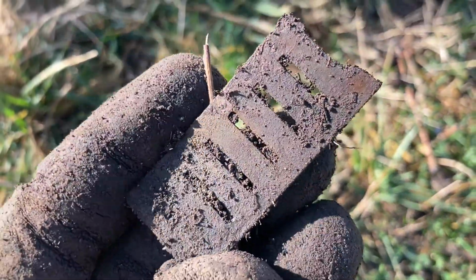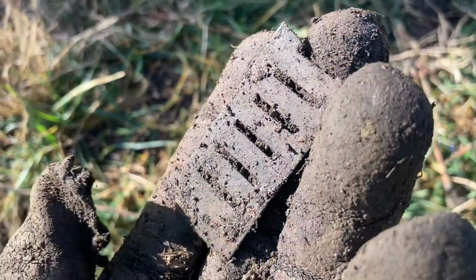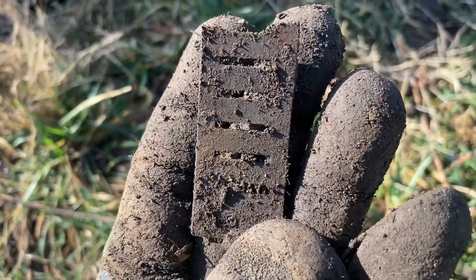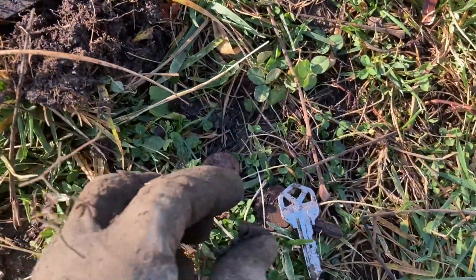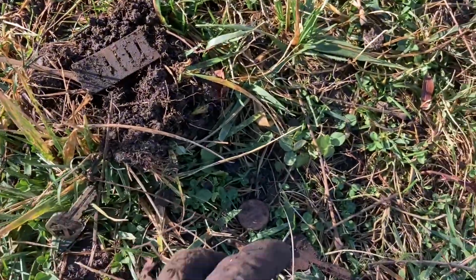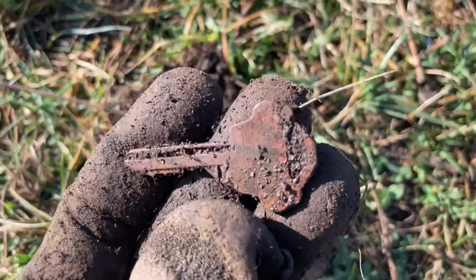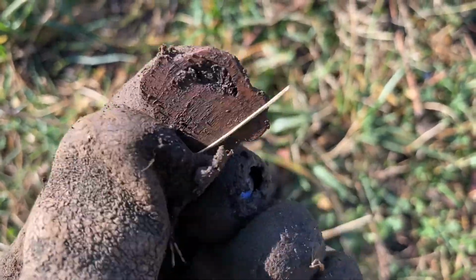Just got myself a half of a harmonica reed. So that's not a bad little find. Very popular instrument, long time ago, back in the early 1900s. But I thought I would also show you some of the stuff that I found here just recently. I got myself another key there, house key sitting in the grass. Here's another key too, that's very similar to the other two that I found a little while ago. So lots of keys out here.